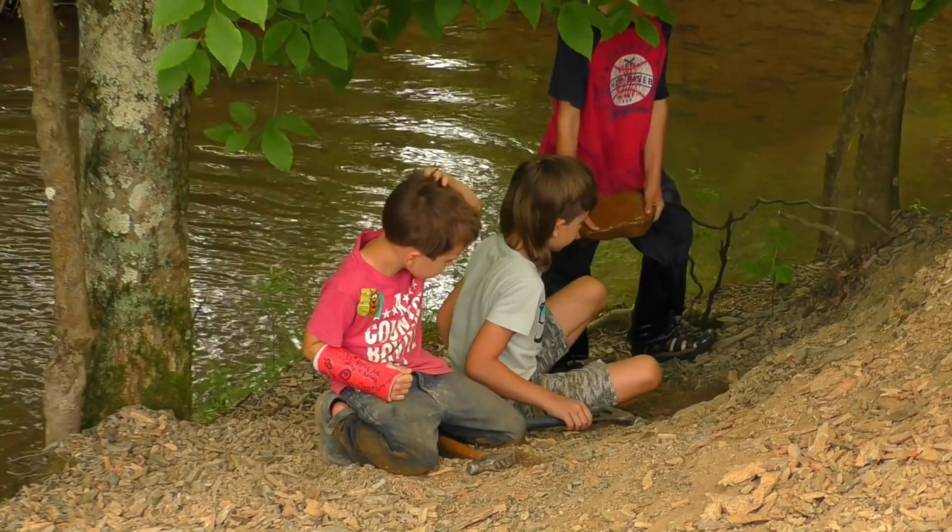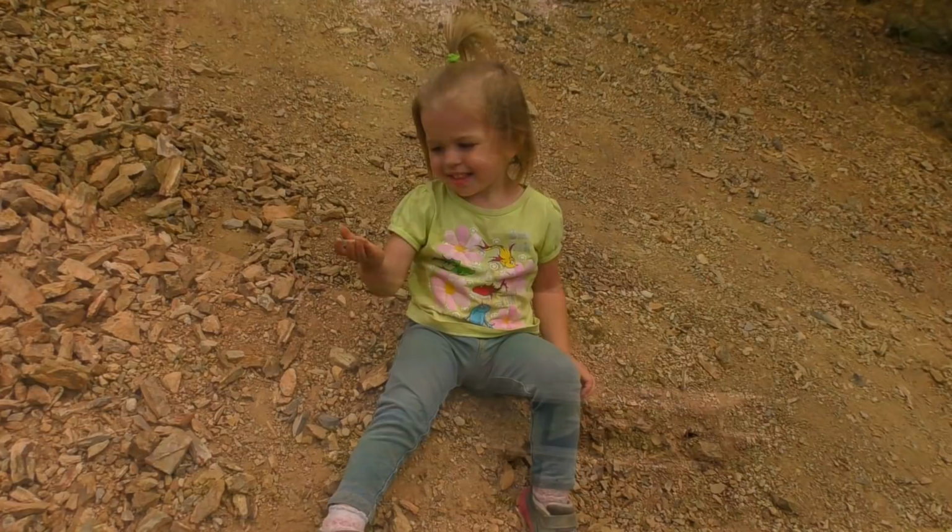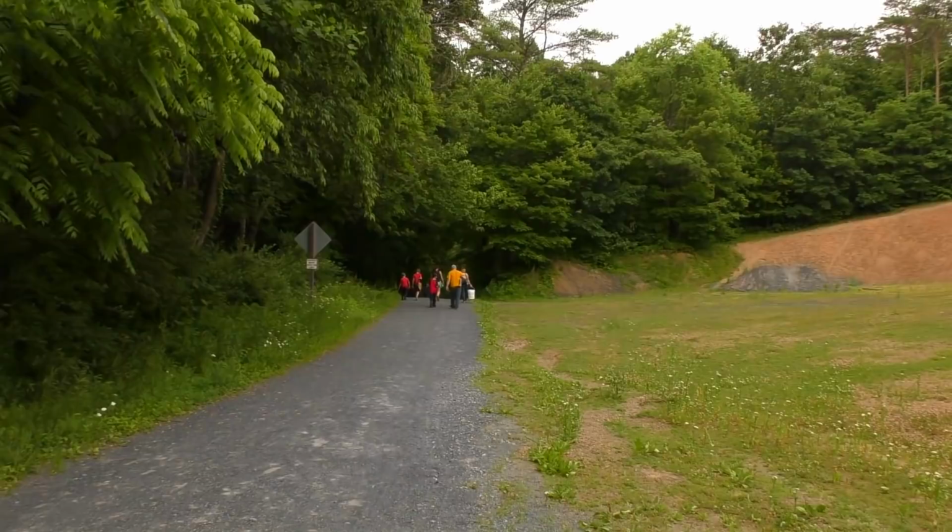Did you find any fossils? Oh, she holds up the rocks. Sure, we'll take those. All right, so that is it then. And we are all headed back. Had a lot of fun time. Found some cool stuff.